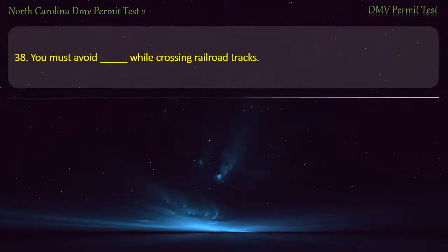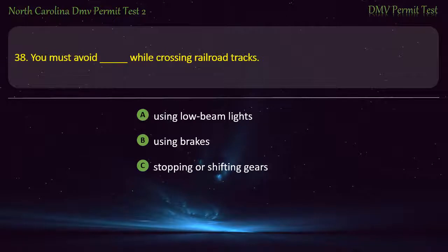Question 38. You must avoid, while crossing railroad tracks, using low beam lights, using brakes, stopping or shifting gears, using high beam lights. Answer. Stopping or shifting gears.